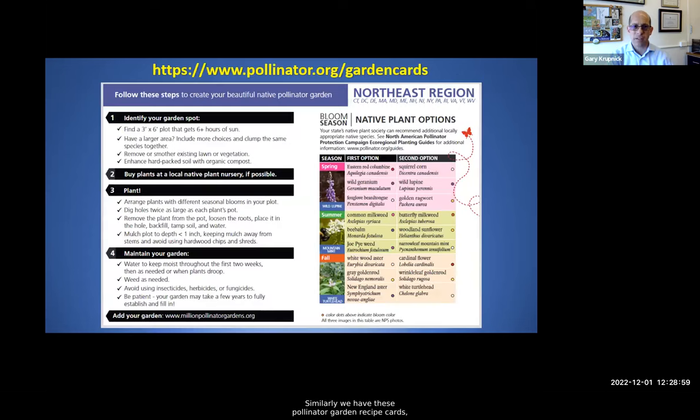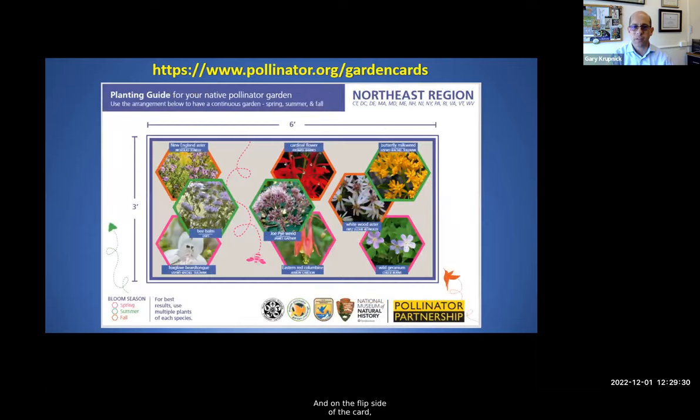Similarly, we have these pollinator garden recipe cards, which provide even more assistance. So like a food recipe card, these cards have a list of ingredients, steps to prepare your dish, and pictures for the new chefs. So instead of ingredients, these recipe cards have a list of suggested plants that you should be able to find at your local nursery. Instead of cooking directions, these cards provide instructions on how to plant your garden for pollinators. And on the flip side of the card, instead of your meal, you have pictures of the plants that you could then add to your garden.